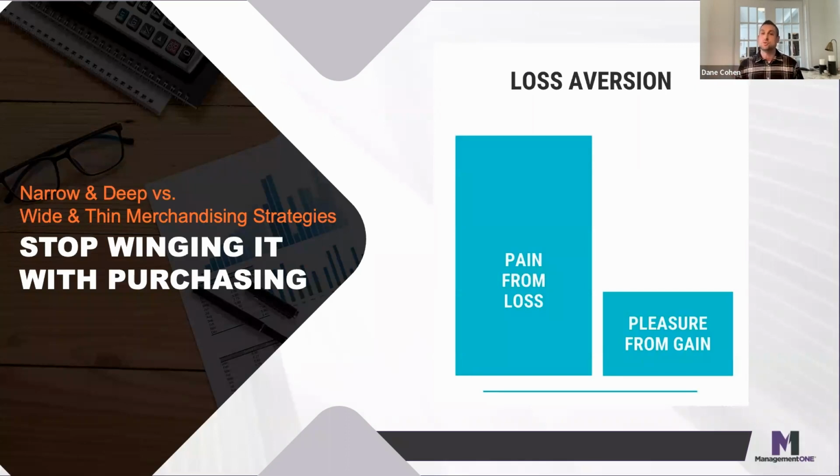Narrow and deep means we have conviction in what we're buying. We stick to those convictions and we buy deep on the product we love because we have a plan to back it up. Okay. We want to win big. We are investing big in our merchandise, in categories, in vendors, and we are taking risks. We're taking measured risks because we're looking at data, but we're taking risks.